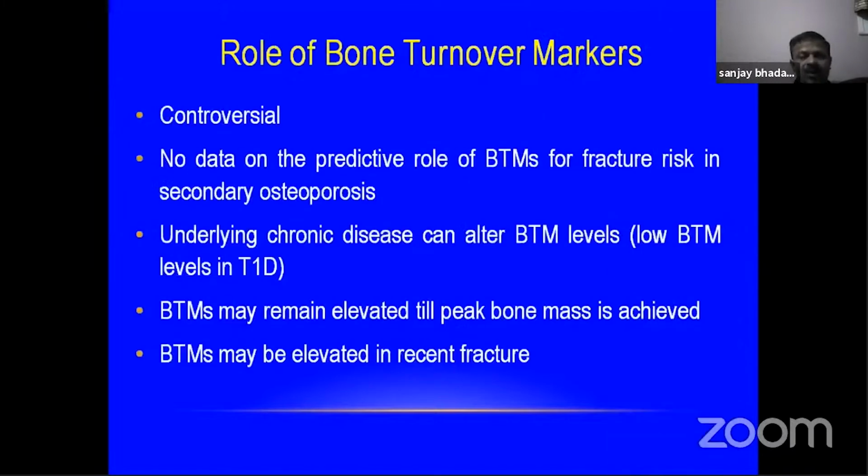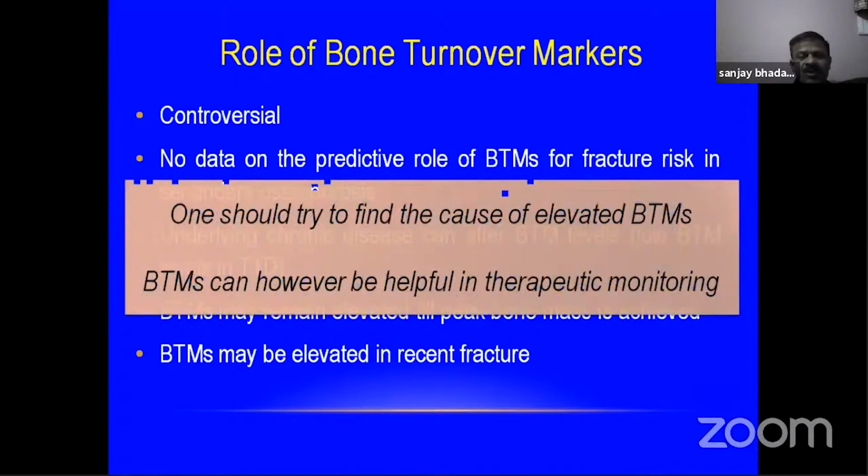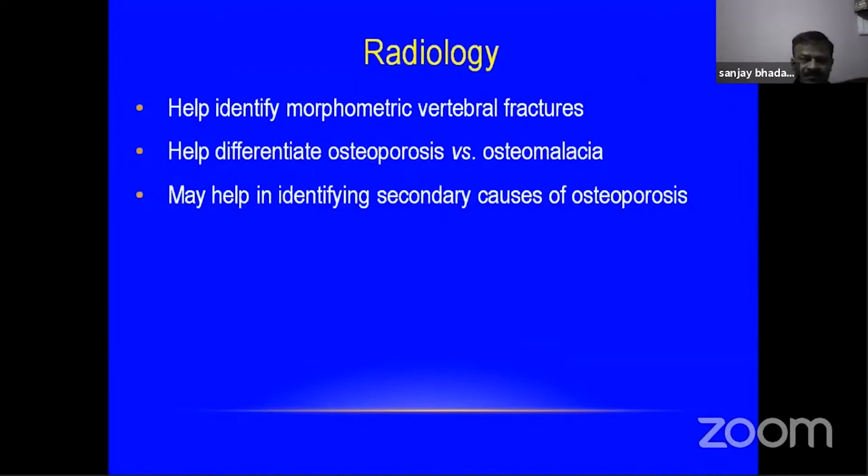Well, the role of bone turnover markers is not very clear. Bone turnover markers can be used for two things. One is, if bone turnover markers are elevated, then we have to find out the cause of the elevated marker, which will help to manage the patient. And bone turnover markers are helpful in therapeutic monitoring, to see the response if you are treating these patients with anti-osteoporotic medication.